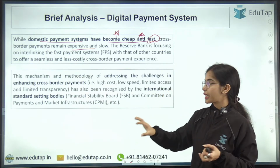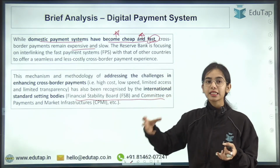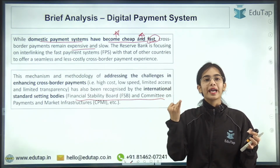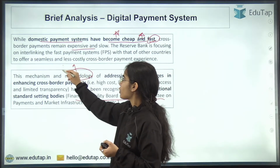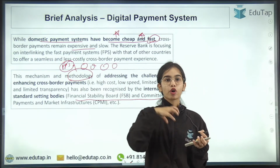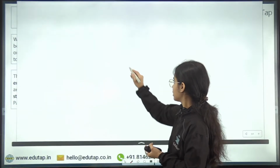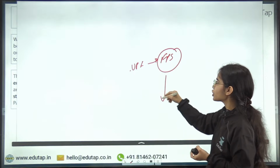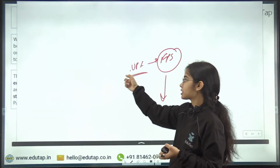So this was recognized by the international standard setting bodies also, that yes, the payment ecosystem at the global level is very slow and expensive, and we need a mechanism and methodology where the fast payment systems of different countries should be connected. That is the UPI of our country, the fast payment system through which we can do payments in seconds, right?